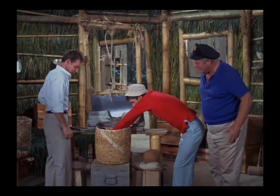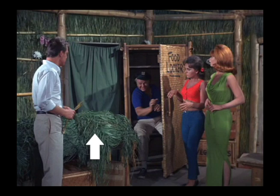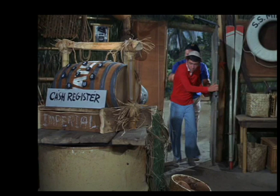For some reason, the professor decided to do a complete rearrangement of his hut. Here in the earlier scene, we can see that his cot is right up here by the wall and the door. And then later on in this scene, the cot is way over to the left, the one that Gilligan's laying on. And by the door there, we can see a vegetable crate and some other crates on top where the cot was.